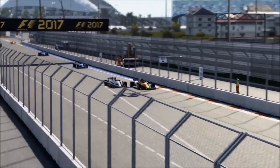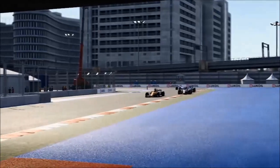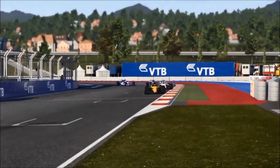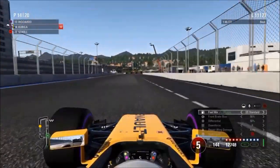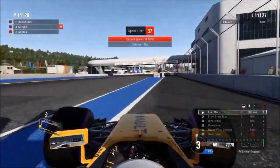We're gonna challenge Stroll. Lap 11 this is. We're gonna keep it ahead of him, and our tires are going off. This looks like we're making the same mistake we did in Bahrain, so we're gonna pit at the end of lap 11. We've had enough punishment on this set of tires.